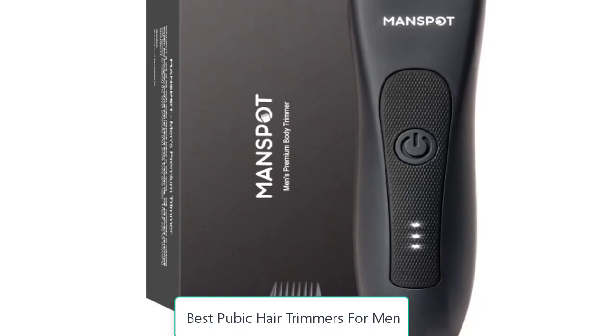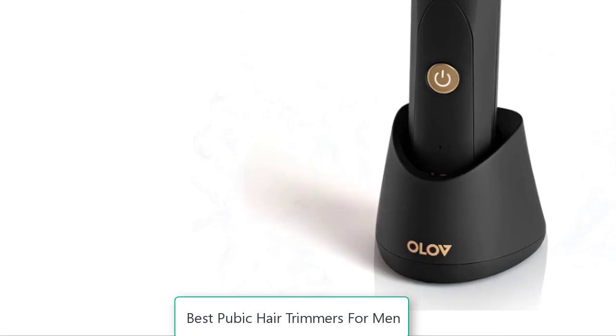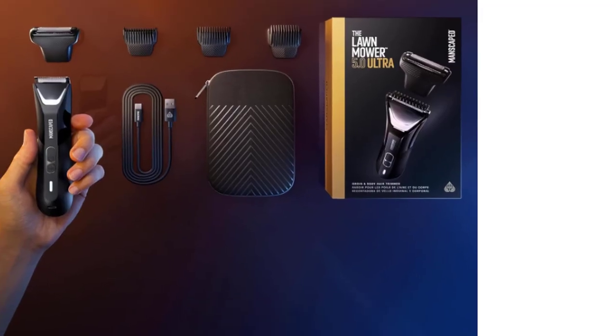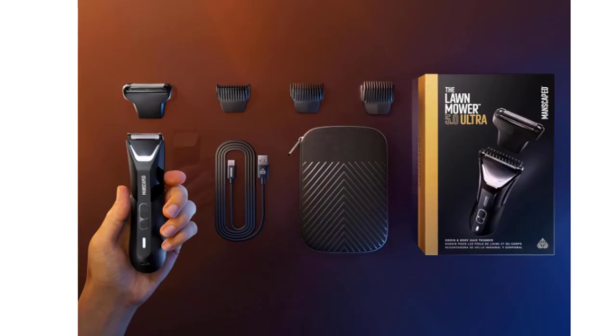I've been on a quest to find the best pubic hair trimmers for men, and let me tell you, it's a jungle out there. I bought and tested these products so you don't have to waste your hard-earned cash on subpar grooming tools. Here's my honest take on the top 5 that made the cut.